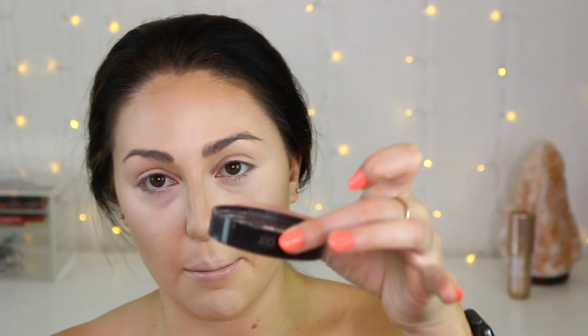Okay, so now that that is all placed on the skin, I'm gonna go ahead and apply my baking powder. For this, I'm just gonna be taking my Laura Mercier powder, and I'm gonna be setting it with a Laura Mercier poof, and I just do this.